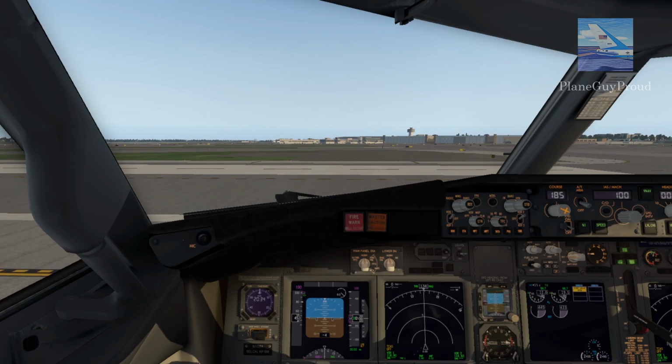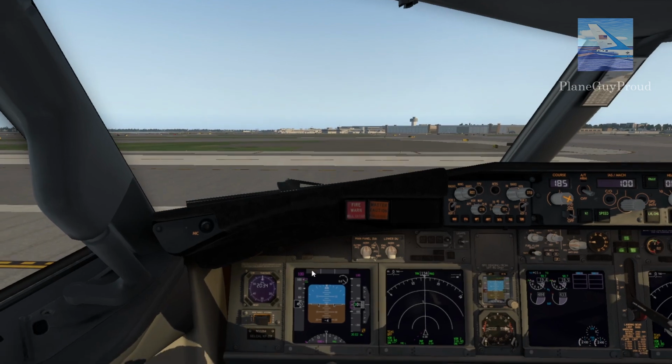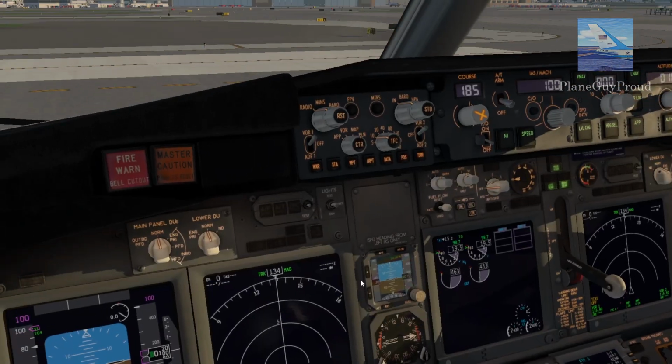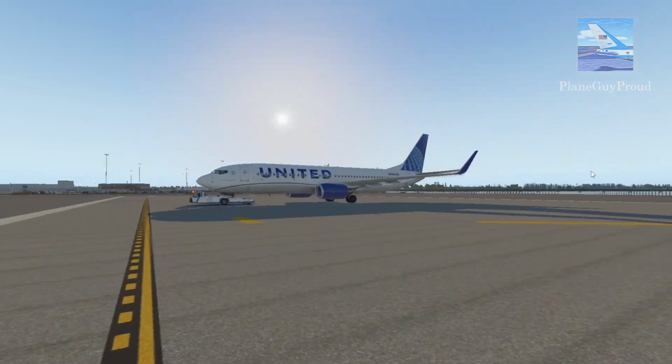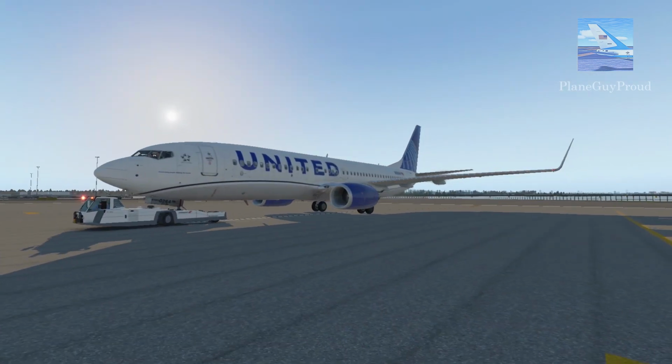Newark Tower went offline. 11, turn left direct to Bridgeport, maintain 6,000. Left direct Bridgeport, 6,000. Connected and bypass pin inserted. Release parking brake. Starting pushback. Engines are started at this time.